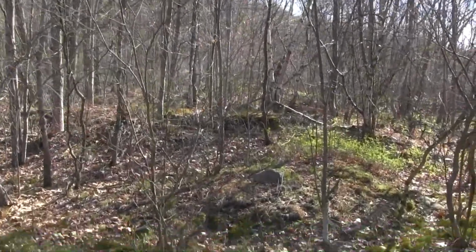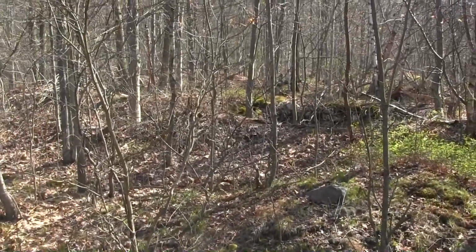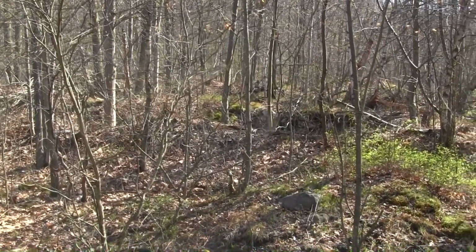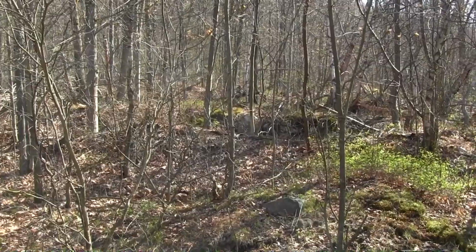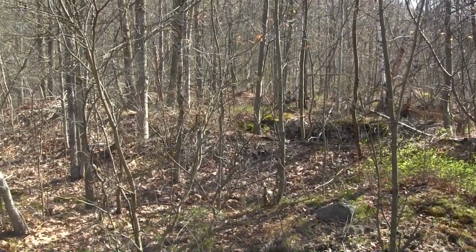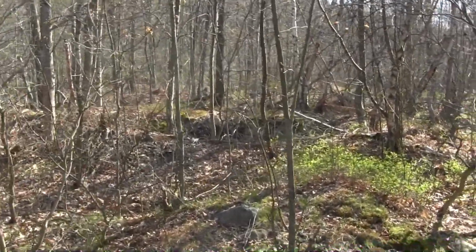Okay, we're coming up on the school foundation, which was covered over for many years by silt until Pepper came up here, oh, probably 20 years ago or more, and started searching for it and found it by trial and error. Looking at the picture, the vantage point from where the picture was taken from, and he dug it out by hand, and this is the school foundation.